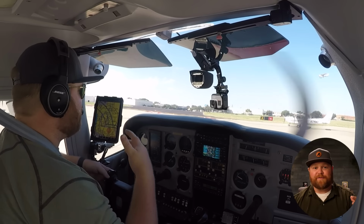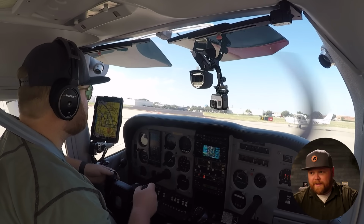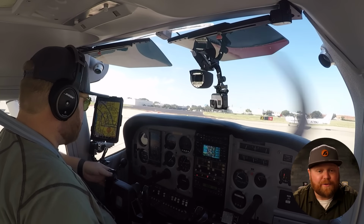But the whatever ends up meaning you're probably just going to land long. You're going to get down in ground effect and just float down the runway. We all see people, while we're waiting to take off, coming in way too hot, and you're like, they're going to touch down halfway down the runway because they're way too fast, right? And so airspeed is everything.